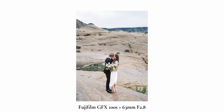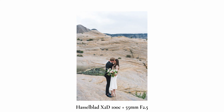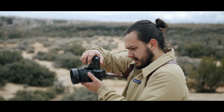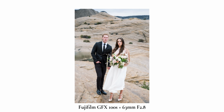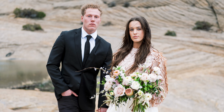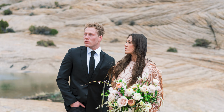I bought the Fujifilm GFX 100S because it was the closest thing that mimicked medium format film. I started on my Pentax 6x7 and I wanted something to have that same depth of field feeling that only medium format gives you. And even with the Fujifilm lenses, I feel like it has a softer, more film-like look compared to the X2D 100C.